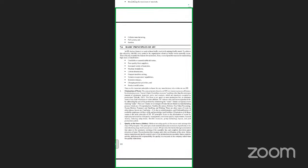To follow just-in-time, there are certain principles for any manufacturer who wishes to use it. The first one is elimination of waste. Why? Because this approach is mostly followed for this main reason: elimination of waste. In the Japanese term, we call it muda, as this approach comes from Japan and was first implemented by Toyota.